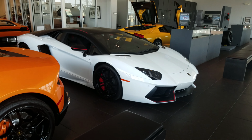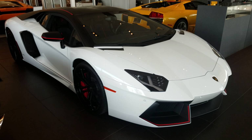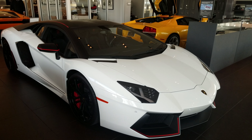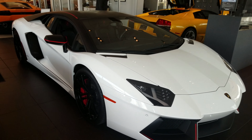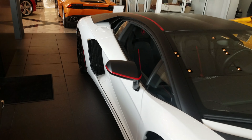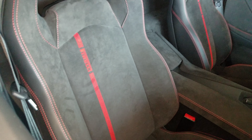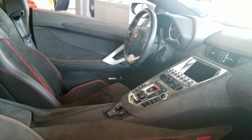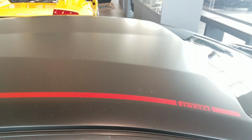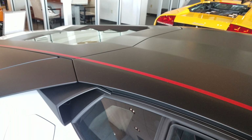Oh, I kind of like this color combination. It is for you. Look at that. Kind of reminds me of Speed Racer with the color combinations, like the Mach 5, the modern day version of the Mach 5. Okay, this one is a Pirelli edition. Pirelli suede seats. Boy, you realize how short this thing is? I'm like, this thing is like up to my waist.